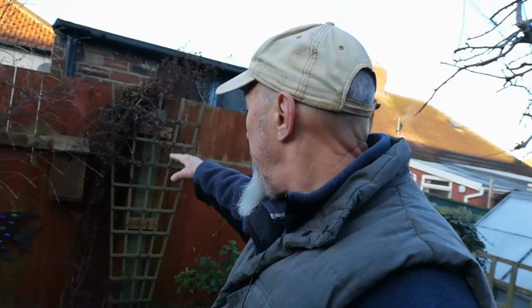I got some clematis on the back fence here. You can see the clematis here, that needs to be cut down, ready for the new growth to come up this year. I've got a buddleia in the corner over there that needs to be pruned back.